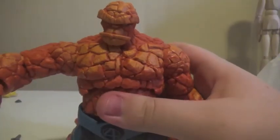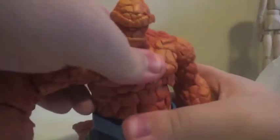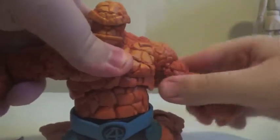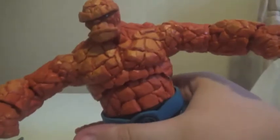Now the torso has a lot more articulation than you would think for something that kind of just looks like a big old brick. He does have a ball joint here at the upper torso, which allows him to do whatever you need him to here, though it is a bit limited, doesn't allow much crunch or backward, but he does have a waist swivel, which helps a lot in his articulation.